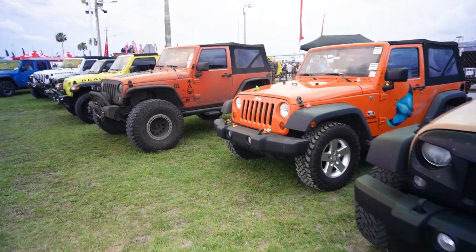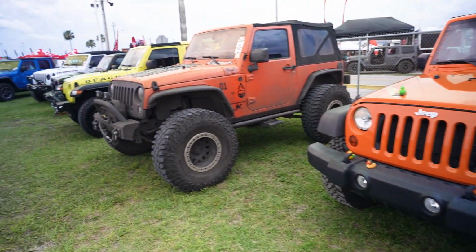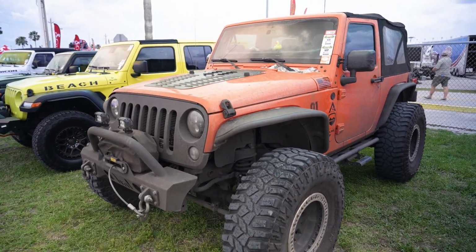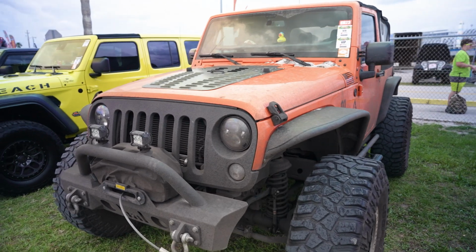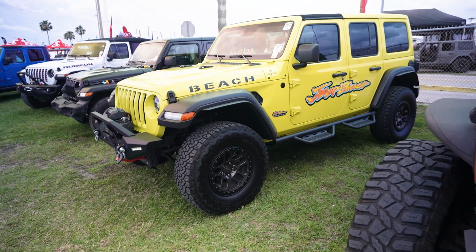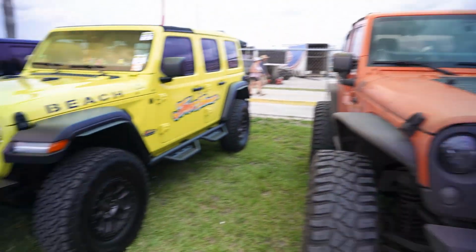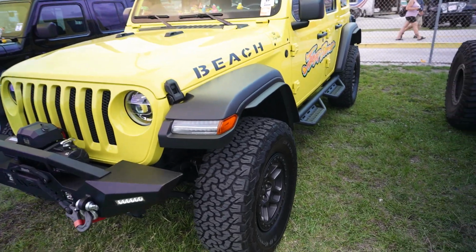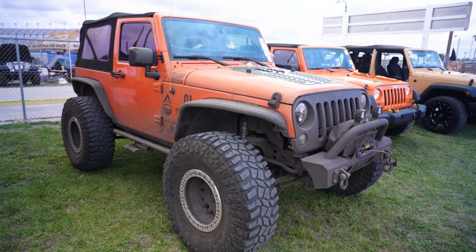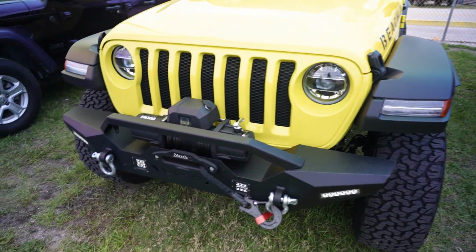So obviously there's Jeeps from every era. I mean, you got a couple of mid-2000 style Jeeps. Here's a JK. Probably one of my favorites when the Jeeps came back. And there's plenty of different varieties out here. This one's nice and mud covered. Looks like he's been having some fun. Got a pretty big tire. So you know that thing's capable of crawling out of a lot of sticky situations. Really cool set of KMC beadlock wheels on there.